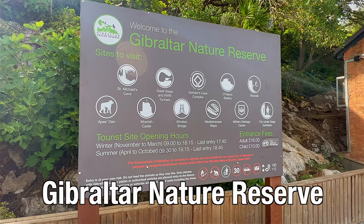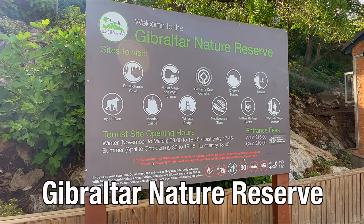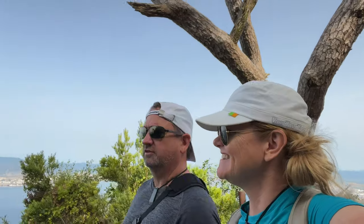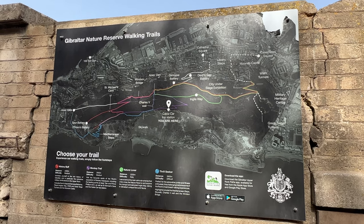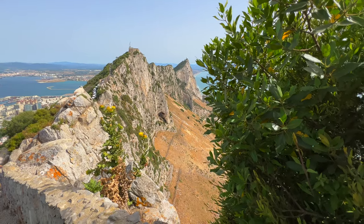So after you've looked at the lookout over the high point of the Rock of Gibraltar, you can enter the nature reserve. It doesn't cost that much more. How much does it cost? No, it costs, I think it was £16 to enter the nature reserve, £16 or £18. But if you actually do come up on the cable car, you can get an all-inclusive ticket for like £32. And I think it's worth it. The lookout is great, but there's a lot of other activities once you get into the nature reserve. Then you can just walk down.